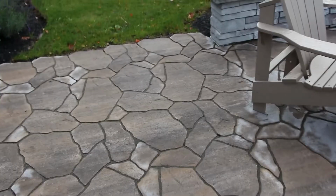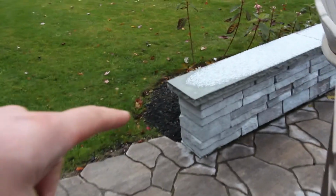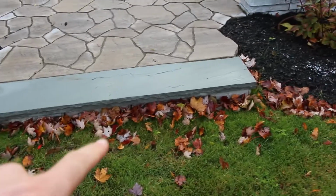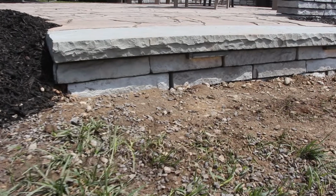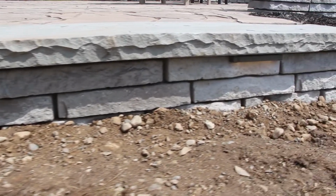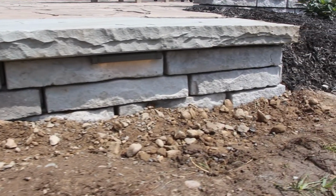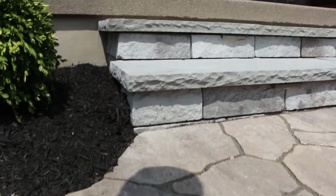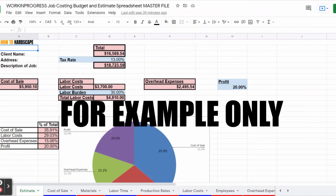We also knew on one side of this patio, it would be meeting the existing grade, whereas the other side of the patio, we were about 5 inches off of the grade. So we decided to install a small 5-foot step for them on that side of the patio. The client also wanted landscape lighting, which was perfect for us, so that was included in it. And with all of this information, we can now start to plug in these numbers into our budget and estimate spreadsheet to understand what this project is going to cost.